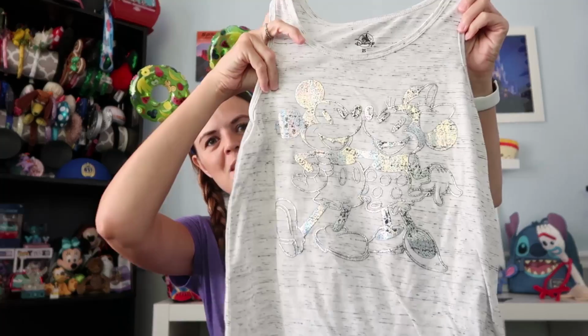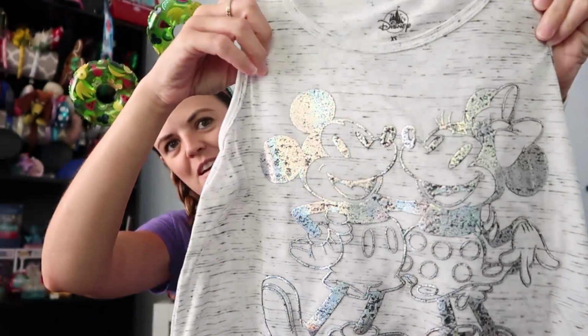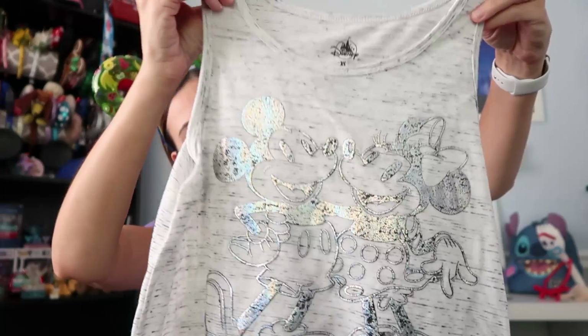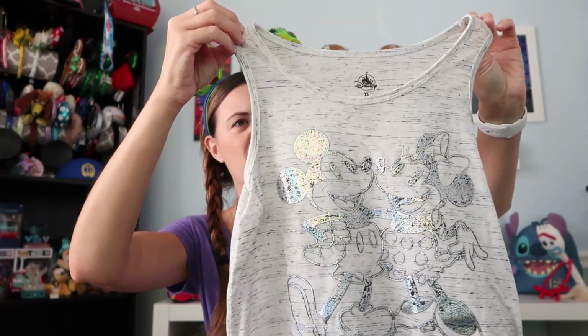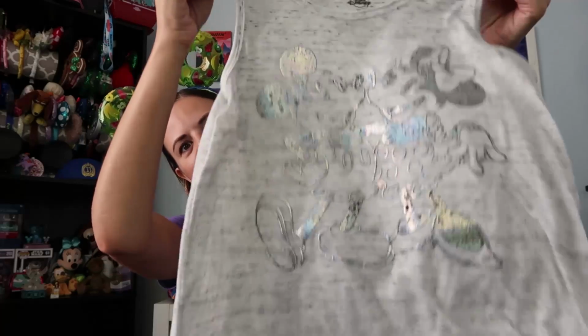The second one is very basic, but I thought it was cute and would be nice and cool in the summertime. It's Minnie and Mickey. Look at that, isn't that cute? And it's metallic. I like that, and it's like a light heather gray, white, I'm not even sure, but it's very pretty. And it'll go with a lot of different things. It's flowy, which is how I like my tank tops, and yeah, had to buy those.